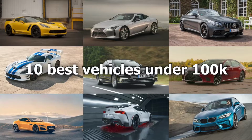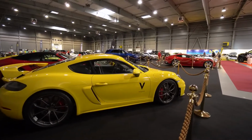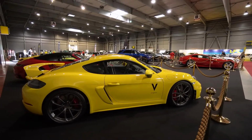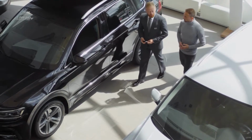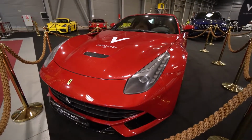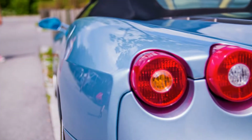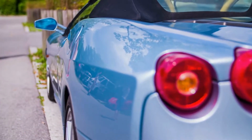The 10 best vehicles under 100K. There are so many great cars, but with so many options on the market, buying a car can be extremely time-consuming. Automakers are bringing their best to the table. Each year brings with it a tsunami wave of innovation, fresh ideas, and intense competition in every industry.